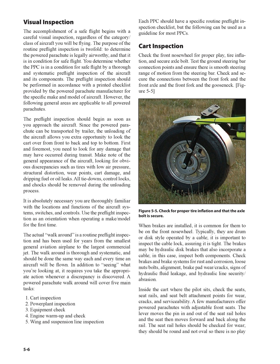The pre-flight inspection should be performed in accordance with a printed checklist provided by the powered parachute manufacturer for the specific make and model of aircraft. However, the following general areas are applicable to all powered parachutes. The pre-flight inspection should begin as soon as you approach the aircraft. Since the powered parachute can be transported by trailer, the unloading of the aircraft allows you extra opportunity to look the cart over from front to back and top to bottom.